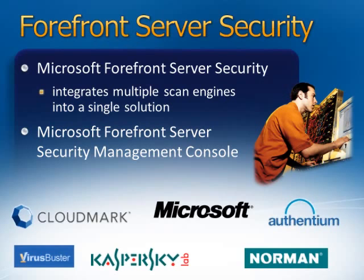Now the next product is the Forefront Server Security, and actually there's a number of products that we're covering on this slide. So there was the Forefront Protection for Exchange, the Forefront Protection for SharePoint, and the Forefront Security for Office Communications Server. So really we're talking about these three products in one go. And another important thing to remember with the Forefront Protection for Exchange is that that comes in two varieties.